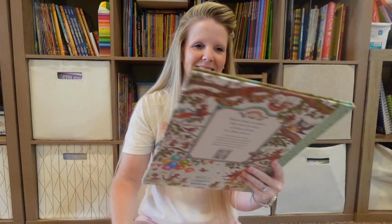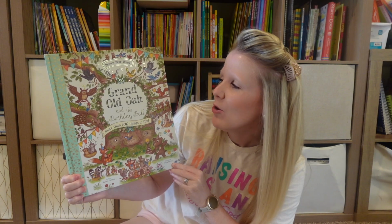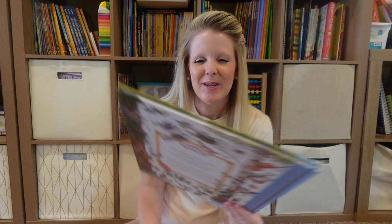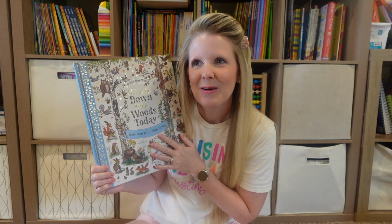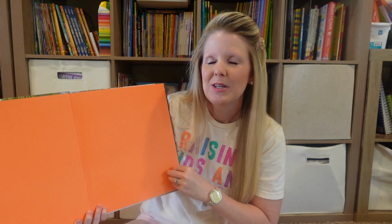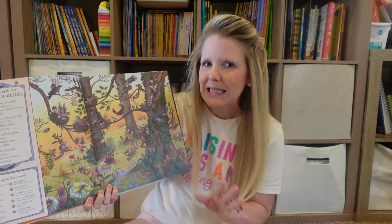The next thing I have for our Amazon haul today is the Brown Bear Wood Grand Old Oak in the Birthday Ball, and this is more than 100 things to find. Now, the reason I picked this up is because I bought this probably 2 years ago. It's If You Go Down to the Woods Today. Me and my kiddos have cuddled up on the couch more than once, more than twice, more than 3 times with this book. The illustrations, I know I say that about every book, are just phenomenal, but they really are. And I guess that's more of the type of book that I lean towards. If the illustrations are wonderful, I'm probably gonna buy it.